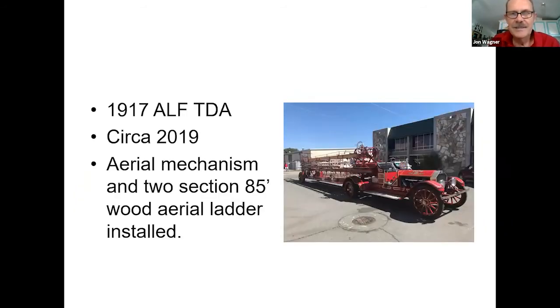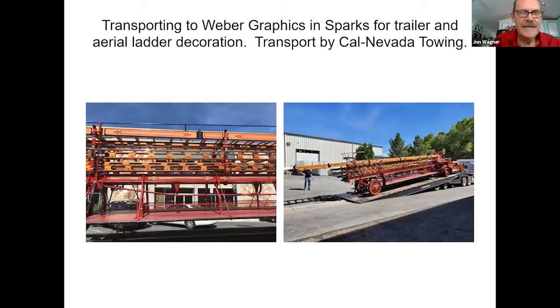And this is the tractor and trailer with the aerial ladder mechanism and the aerial ladder installed about the summer of 2019, before we had the decorations done on the trailer. We transported the rig over to Weber Graphics and Sparks, and Dale did all of the pinstriping and gold leafing on the trailer and the aerial ladder at that time, and did another wonderful job.